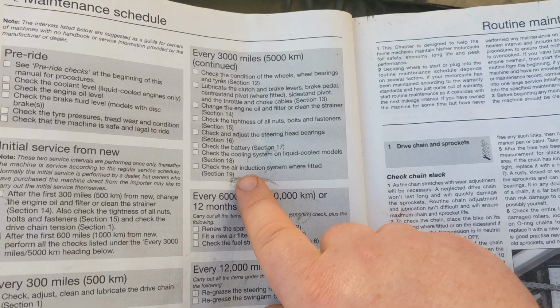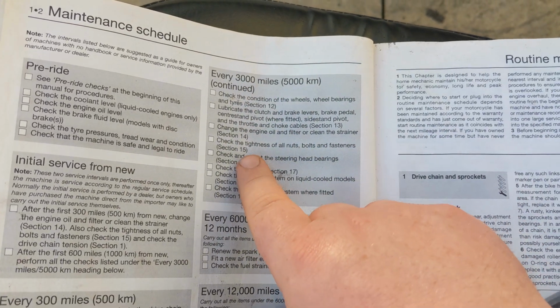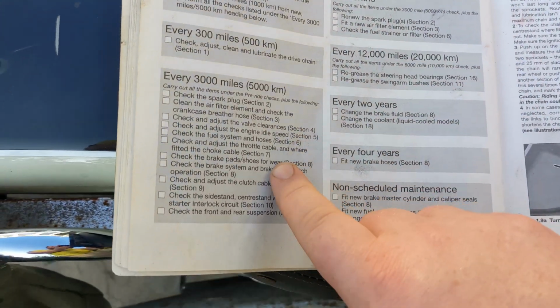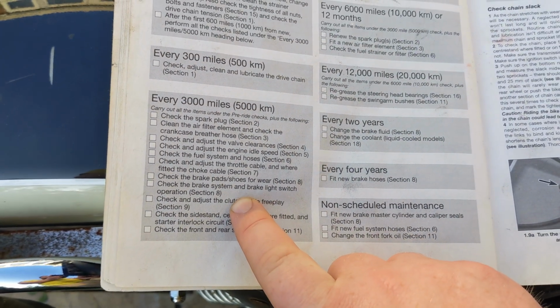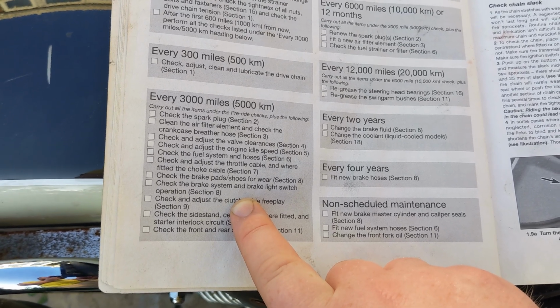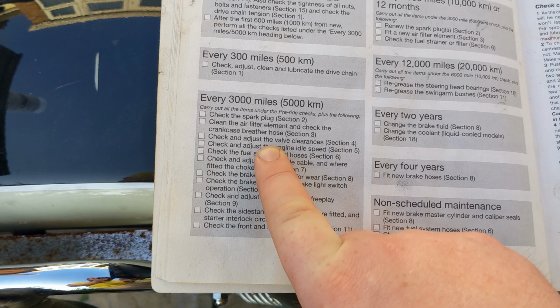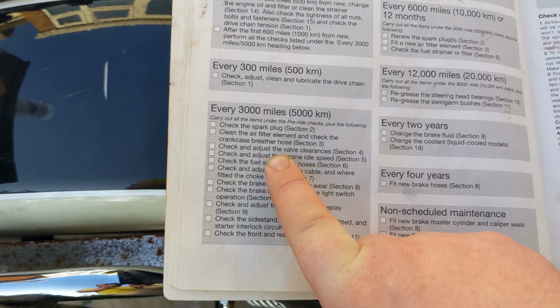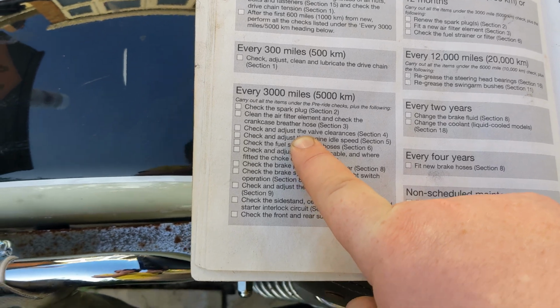Look, there's a fair bit to do there, but they're mostly checks. There's only a couple of bits where it says change, like the engine oil, and I think there's only one, maybe two things that I'm not going to be able to do. They may be beyond my skill level. I'll read the instructions. If it looks like something I can do here, then I'll do it. If not, I shall get it professionally done when it next goes in for its MOT, probably.